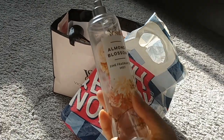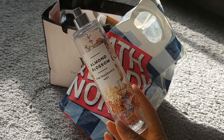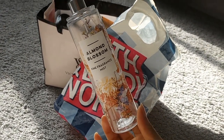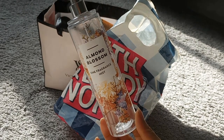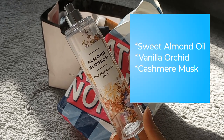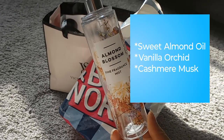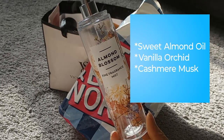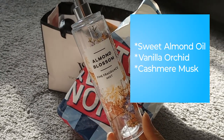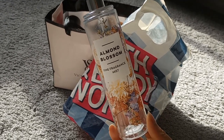First thing out the bag, we have Almond Blossom. This one has no notes on the back. This one was a retired fragrance that I don't think you can still purchase online. I'm not sure, but I'm pretty sure the notes were almond blossom, vanilla, and sandalwood. I'll have to find them.